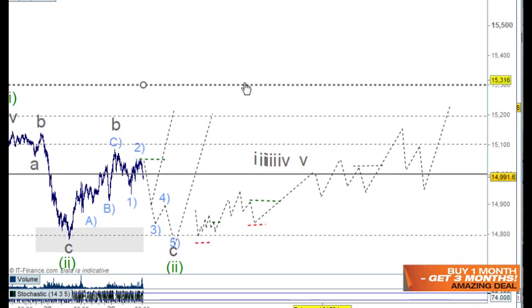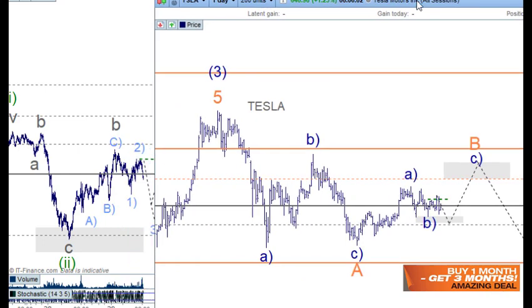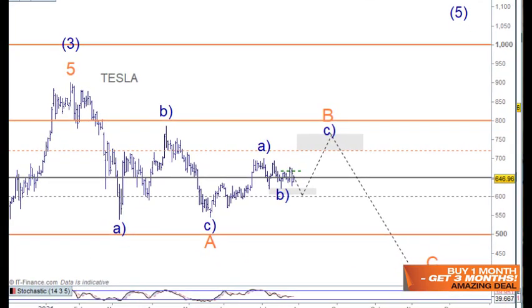Anyway, enough waffling on that. We need to look at some stocks. I won't spend much time on stocks. They're traveling okay. There's earnings going on.